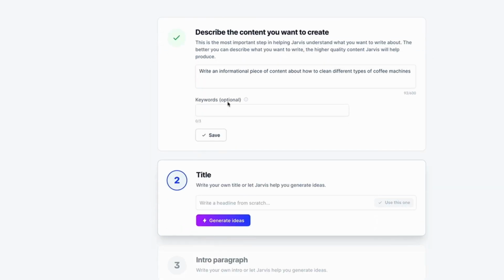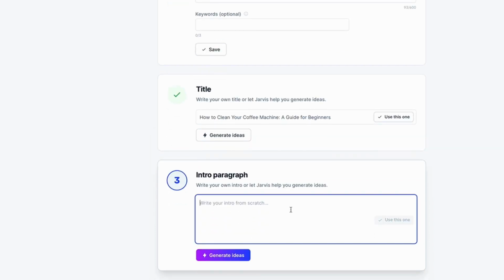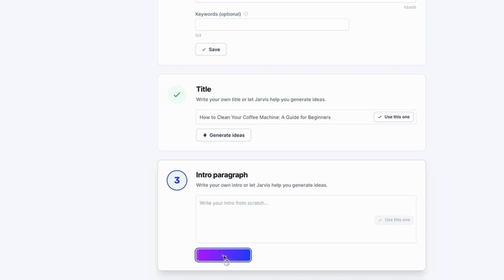And then Jarvis will ask us, do we want to type in our own title or do we want Jarvis to generate ideas? So let's generate some ideas. I think it gives us around 10 typically, just a bit under. So we can then choose from one of these, or we can still type in our own. I quite like how to clean your coffee machine, a guide for beginners. That's quite a nice one. And then I'm not going to write the intro paragraph. I'm going to let Jarvis create this or generate some ideas for us. And I think you'll get 2 or 3 intro paragraphs suggested here.